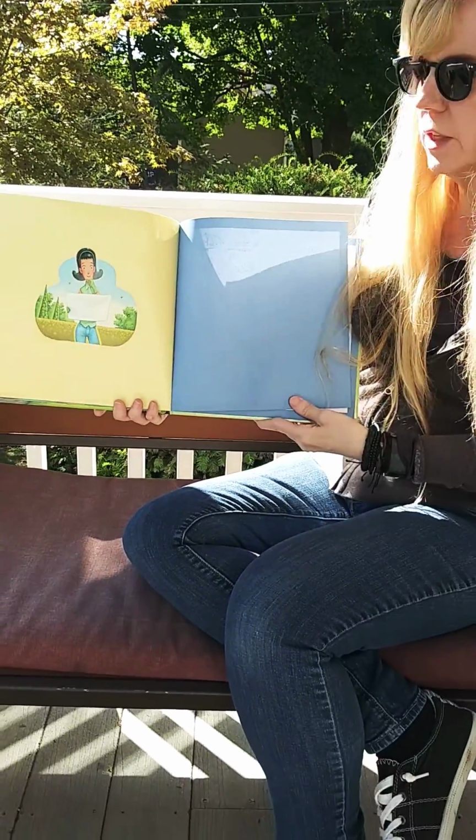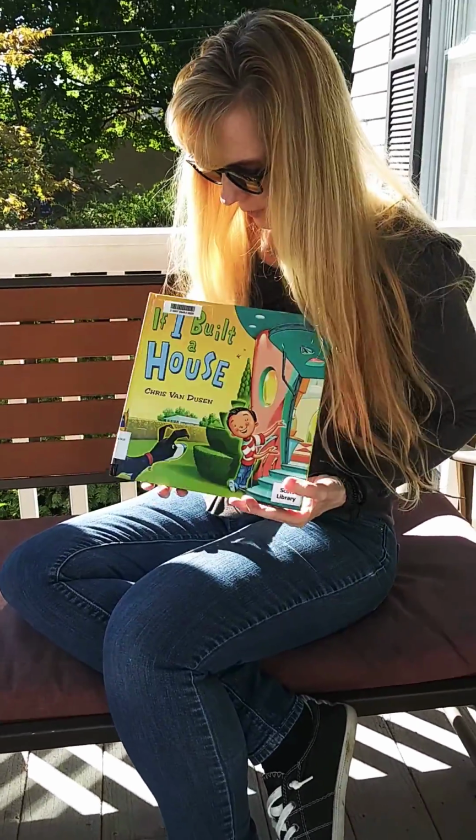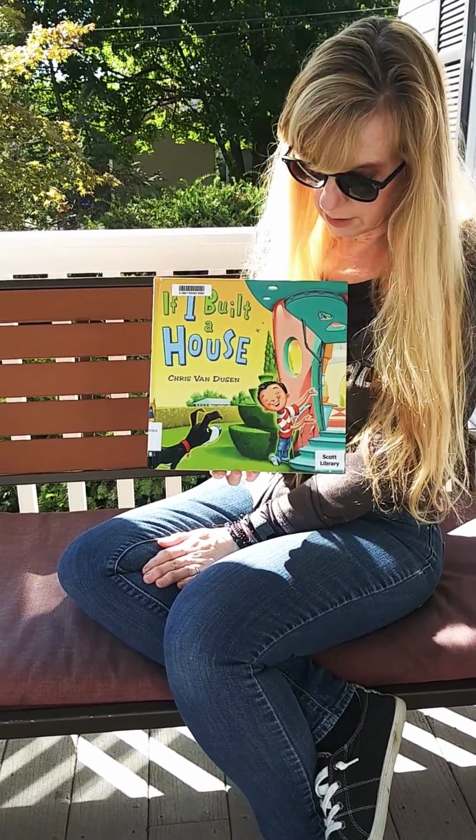And his mom's actually looking at the blueprints. She's thinking about it. So, there is also a sequel to this book called If I Built a Car. So he builds a really fancy car.